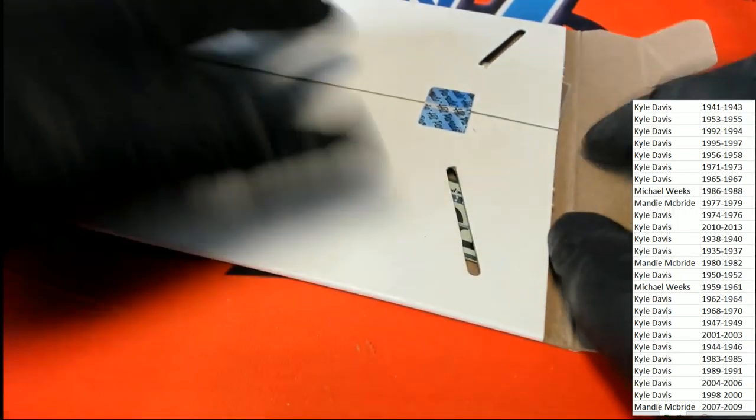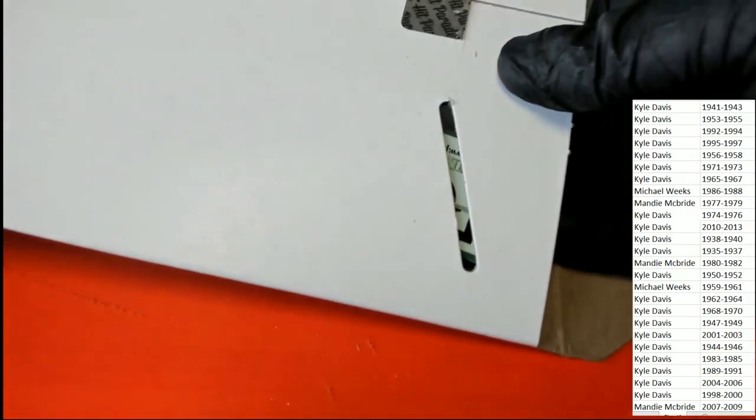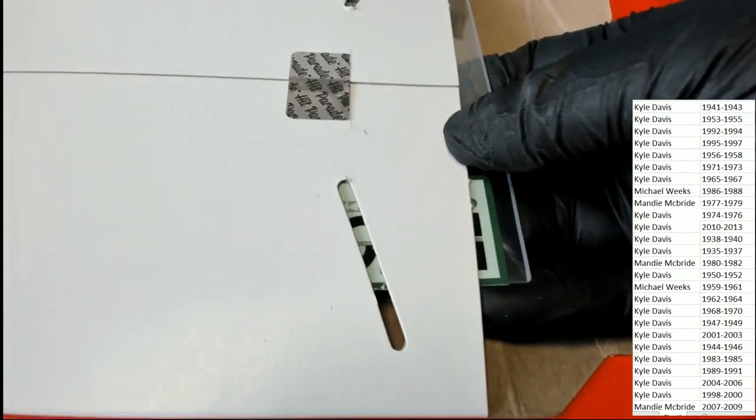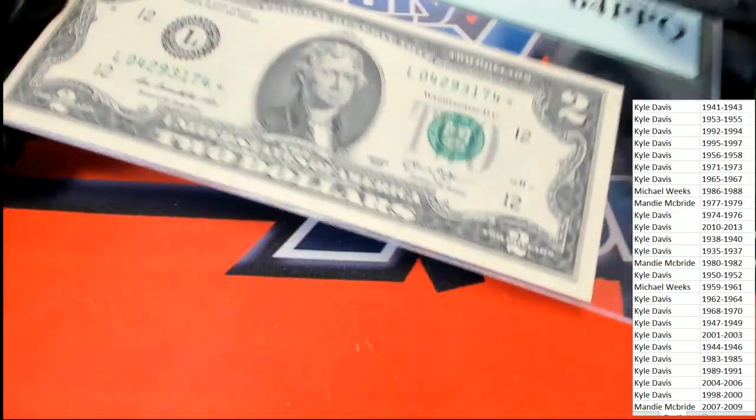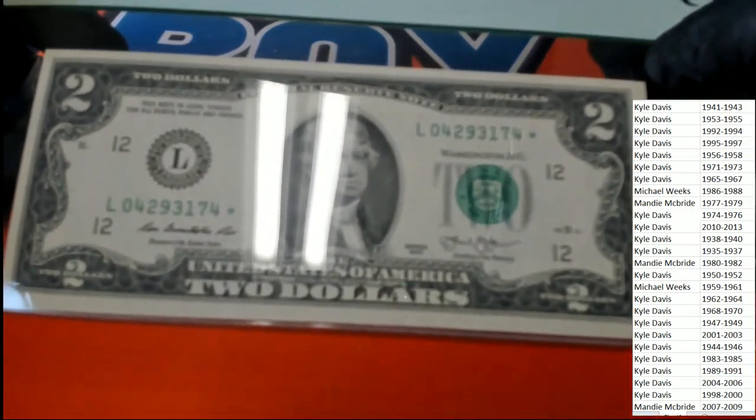I think I can see it. Good luck, everybody, in the graded note box break. What do we have? It's a $2 bill, Kyle. Kyle had predicted this one.